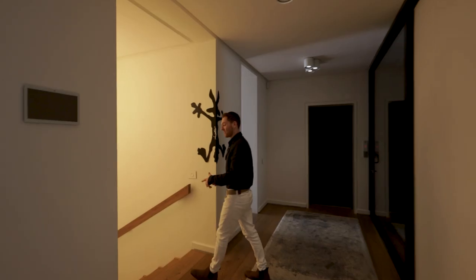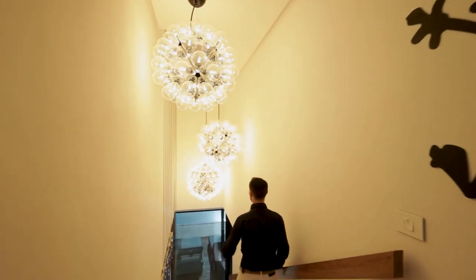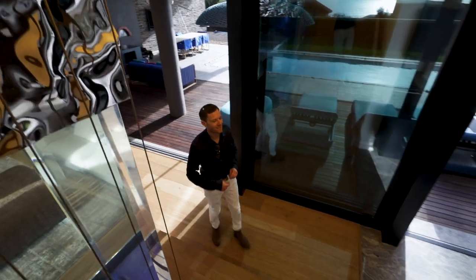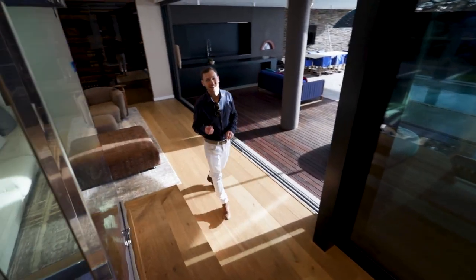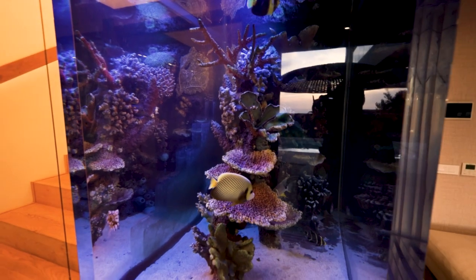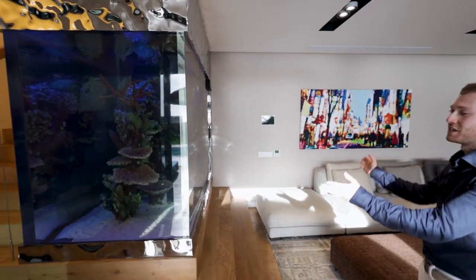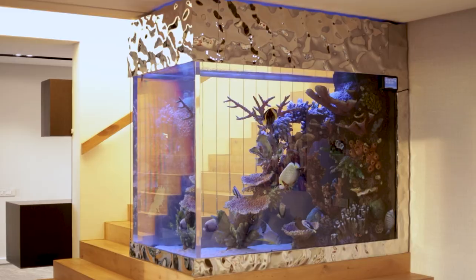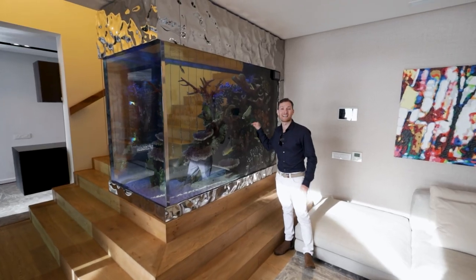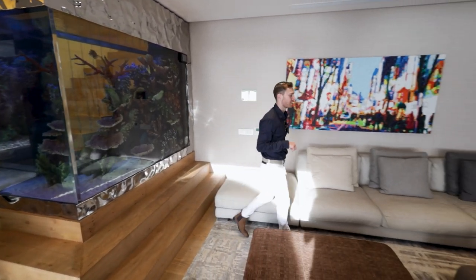I'd love for us to go down this staircase together. Look at these beautiful light features above me. Stepping off the staircase, you're blessed with the most fabulous part of this house. To my right, you have an incredible home aquarium with exotic fish brought in from overseas. And just look at the design around the aquarium. Christian Dior's store in London had the same sculptor design their shop as this aquarium right here. Incredible. That's the luxury you get with this home.